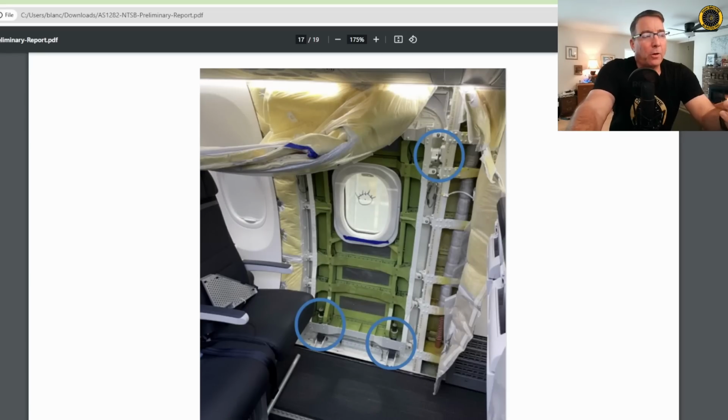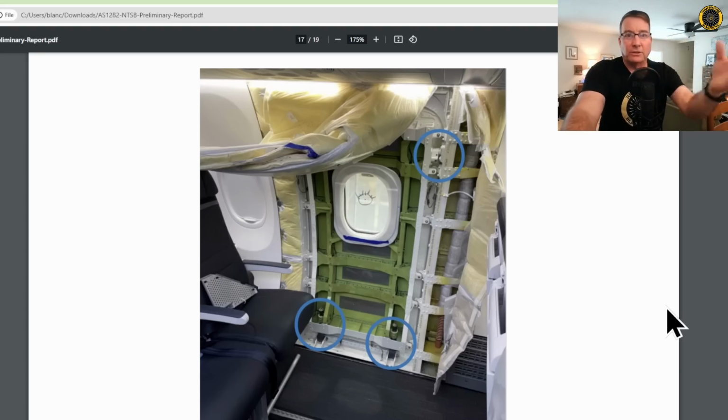So I want to thank all the parties involved for their openness and sharing all this information with the NTSB. I don't know if they had any choice, but this is a pretty damning picture from Boeing showing the actual accident door in place without the bolts in place. Kind of an interesting looking bit of graffiti here on the window. Or is that to remind somebody that, hey, you got to inspect this before it moves on down the line?